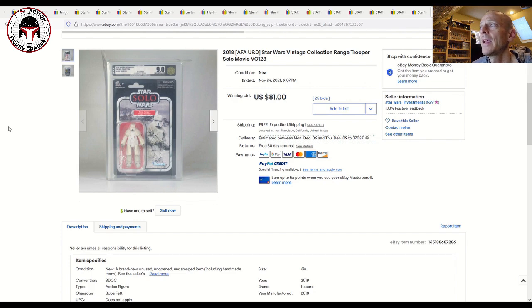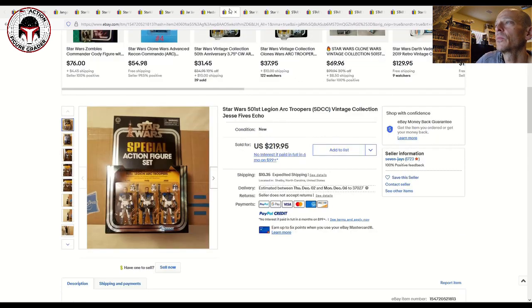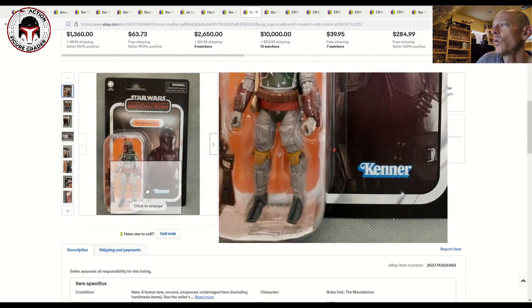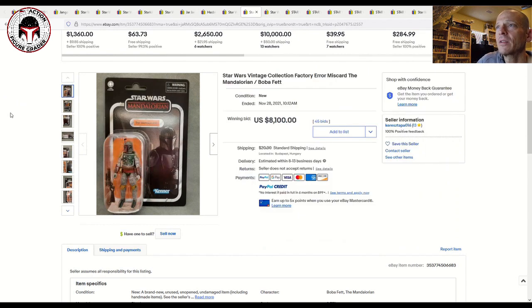So anyway, obviously the big one was the Miscard. Here it is again, just for those of you that want to see it. But what an incredible data point and sales price. Even for pre-production stuff for the vintage collection, let's say you had a pre-production roto mold or proto mold for the Mandalorian figure, I would just be curious to know whether anything will come close to this sales price for a vintage collection item. It would take something really truly eye-popping, I think, to approach this sales price.